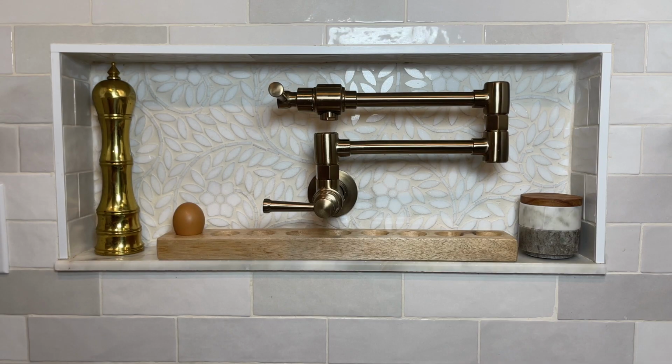Once my counters were very clean, I started putting everything back to where it was.